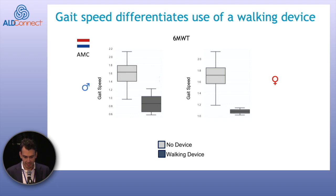Now, if we continue with Gait, this is only the data for the AMC patients, and the reason for that is that there's just too few male patients to really divide them between users and non-users of an assistive device. So only Amsterdam patients with the 6-minute walking test. And here too, the asterisk is not indicated, but you can see that there's a difference in means between these 2 groups, indicating that people who use an assistive device walk slower.